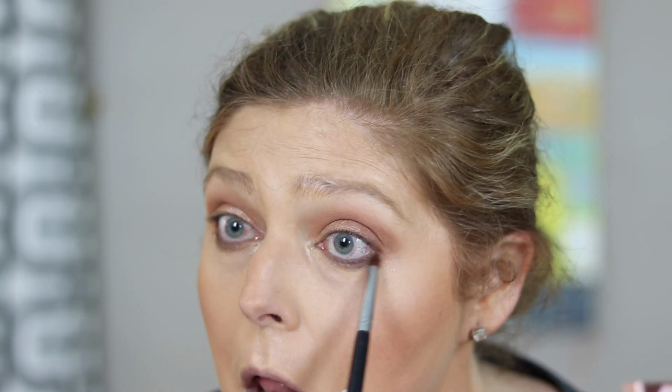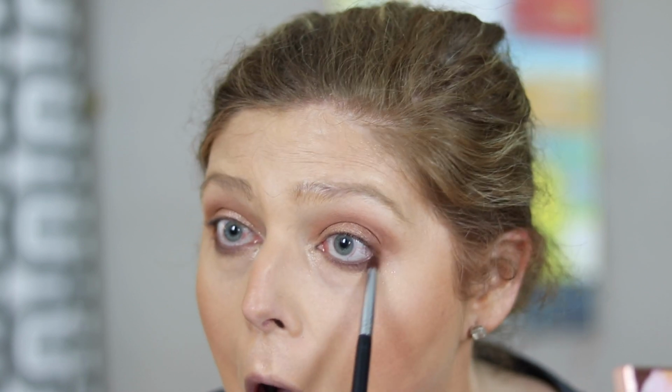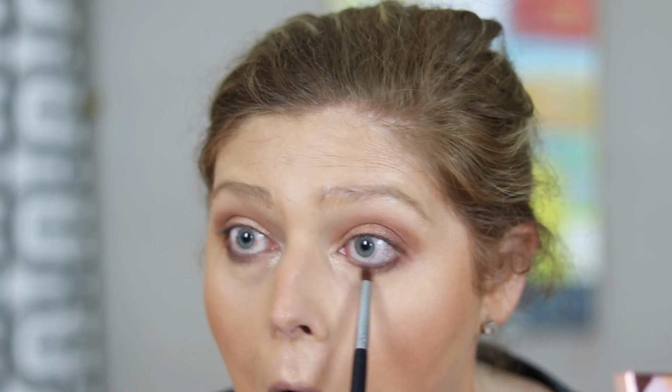Now I'm going to take my pencil brush and I'm going to go in with that first shade, High School Sweetheart, and I'm just going to smoke out the lower lash line. I'm going to also take that color Heart of Gold also on that pencil brush and really just kind of focus that right here.